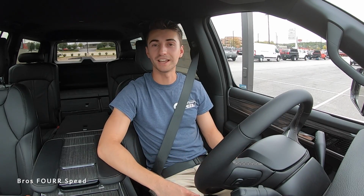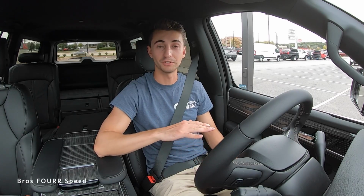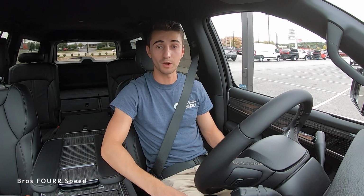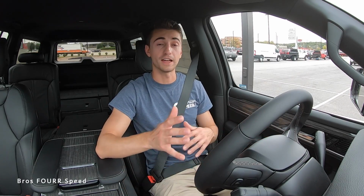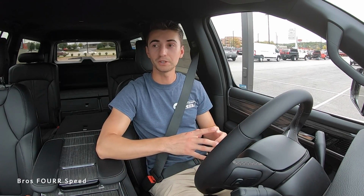Very cool SUV. I like that Jeep is now in the market with the full size. I think they did a pretty good job, and all the different trim levels, there are so many to offer. This is more the cheaper one. A lot of them are going to be closer to 100 grand. So there's some pretty cool options out there.